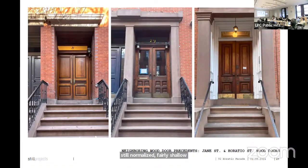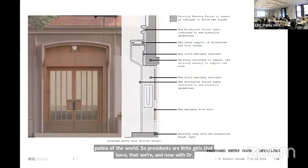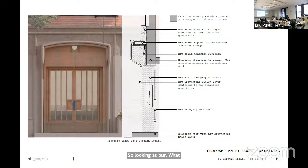Looking quickly at the door, these are doors from adjacent properties. These are all within a 1 block radius. These are on Jane Street, just a block down, I should say. And again, what we're pulling from these is the patina of the wood. So precedents for wood doors that look aged and are a little bit darker in nature. So looking at our door, we're not proposing to mimic those exactly, but we're keeping within the style of the rest of the proposed design and using that material as an inspiration for a stain modeling here.